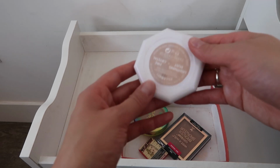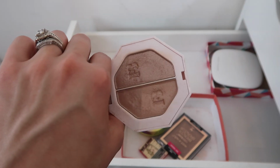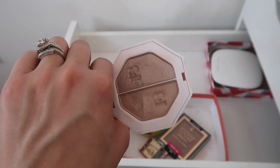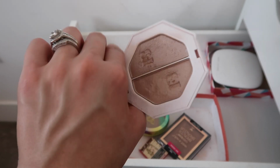This is one of the few products I have from Fenty. This is their Lightning Dust and Fire Crystal Kilowatt Highlighter. Another kind of like icy highlighter shade. I'm already decluttering a few highlighters in this kind of tone, but I'm gonna keep this one because it's Fenty, honestly, is the reason I'm keeping it. So I'm gonna hang on to this.